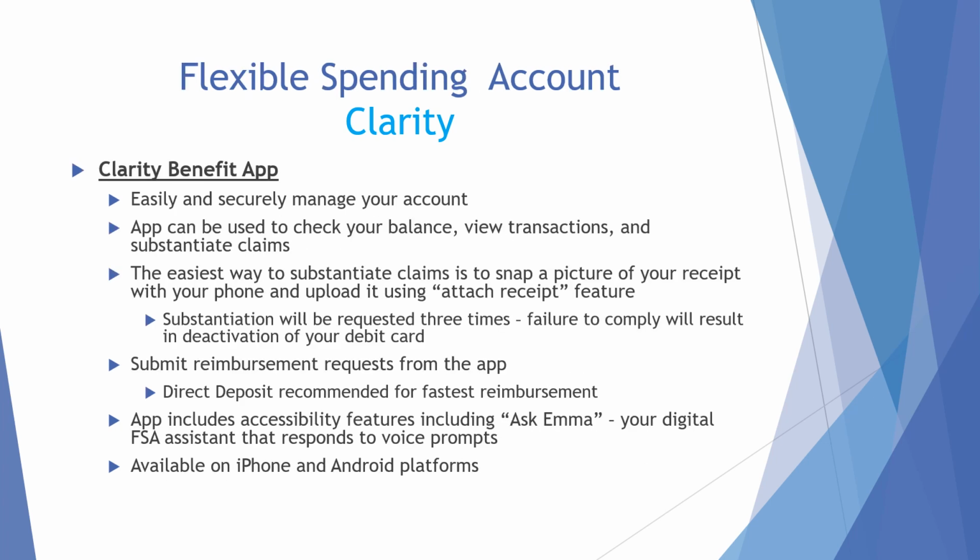Clarity Benefit has an app so that you can easily and securely manage your account. The app can be used to check your balance, view transactions, and substantiate or document your claims. The easiest way to substantiate claims is to snap a picture of the receipt with your smartphone and upload it using the Attach Receipt feature.